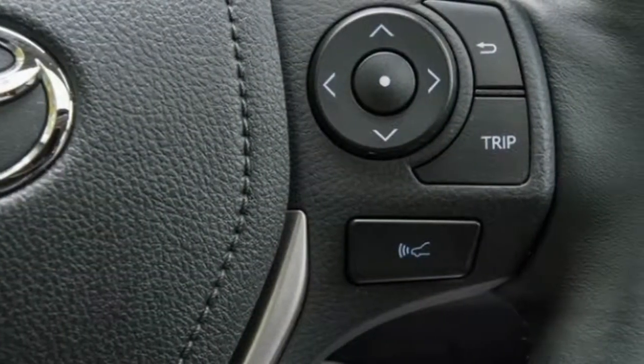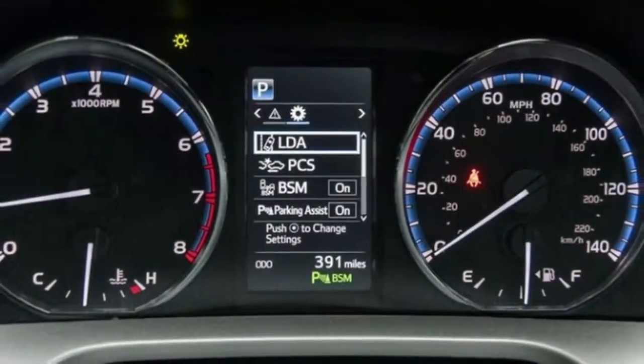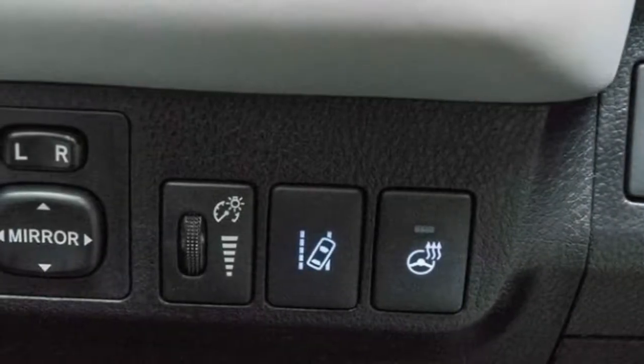safety gear as standard on each model. What the company calls Toyota Safety Sense P consists of forward collision warning, lane departure alert, lane keeping assist, adaptive cruise control, and automatic high-beam headlights.